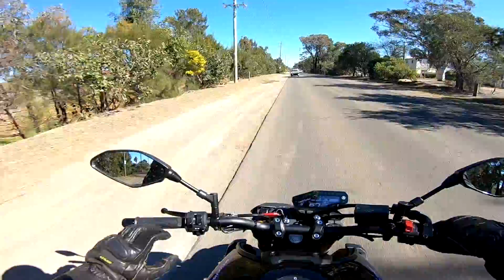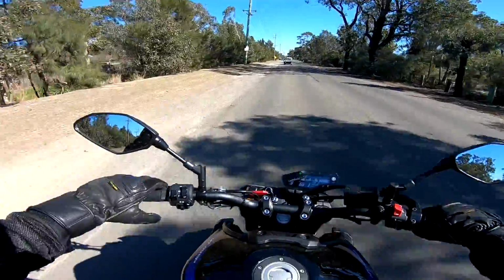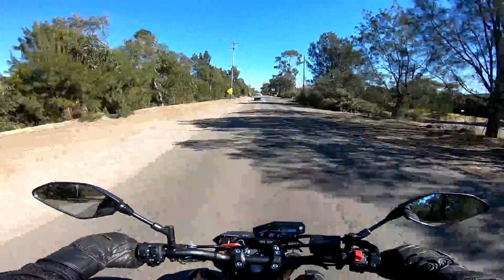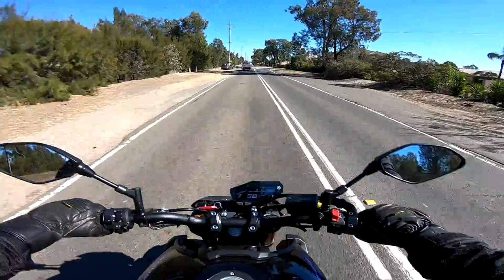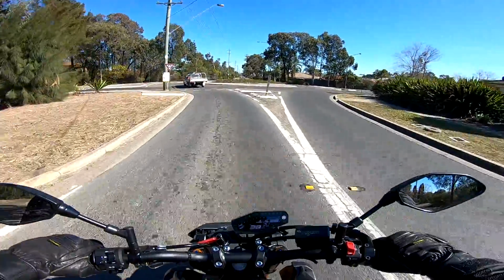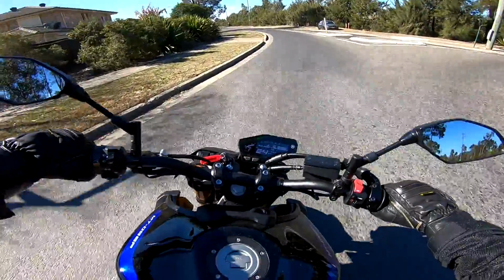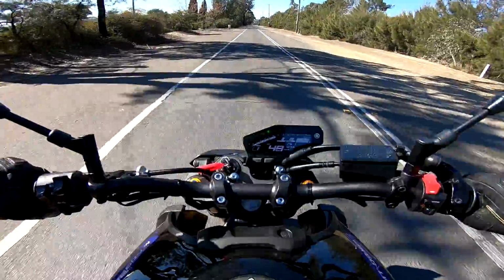It's quite great. Okay, so straight away I'm noticing the seating position is quite upright. Like I literally feel like I'm sitting on my KLR 650, like I'm sitting on an enduro bike. Handlebars are really raised up, and just the combination of that with this crazy amount of torque, oh man, is this a freaking fun bike to ride.